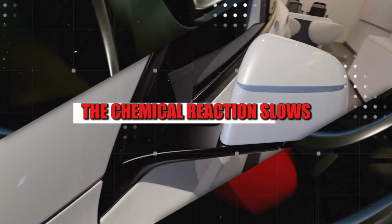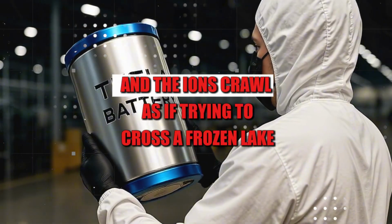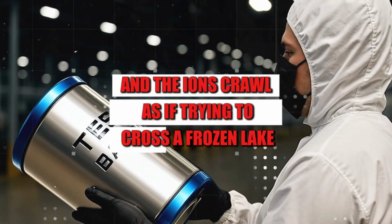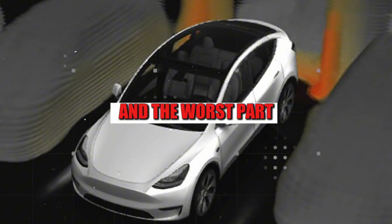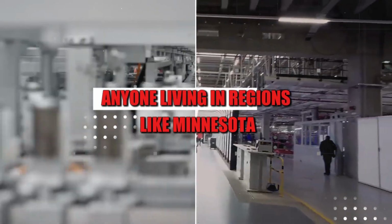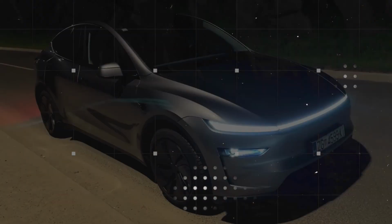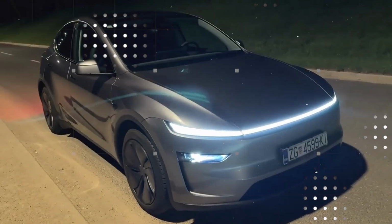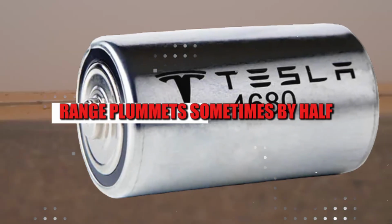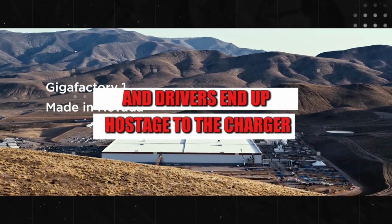The chemical reaction slows, the electrolyte thickens, and the ions crawl as if trying to cross a frozen lake. And the worst part? This happens even in the most expensive cars. Anyone living in regions like Minnesota, Alaska, or northern Canada knows this scenario all too well. Range plummets, sometimes by half, and drivers end up hostage to the charger.